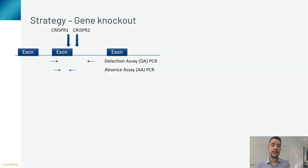So I would quickly like to talk about the technique that we are using for these different approaches. Knockout is normally generated with the combination of two CRISPRs which are cutting close to each other. You can see here a draft of a gene and two CRISPRs. One CRISPR is located in the exon and the other CRISPR is located in the downstream intron. So we are removing the so-called splice donor site from this exon. We typically use the first exon, which is present in all known isoforms of the gene.